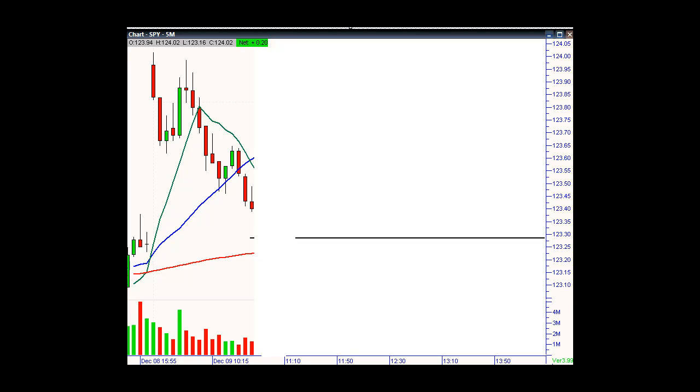Well, if you look at where we gapped up this morning, we're falling all the way back down towards the 200. 20 MA still going up. We're not in a downtrend with the MAs. Price is coming in pretty hard, expecting support. Now, it's not a guarantee, but it's a high probability trade.